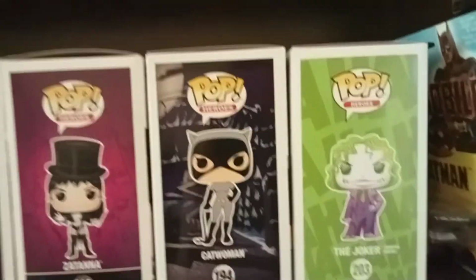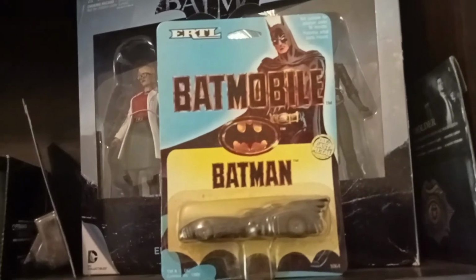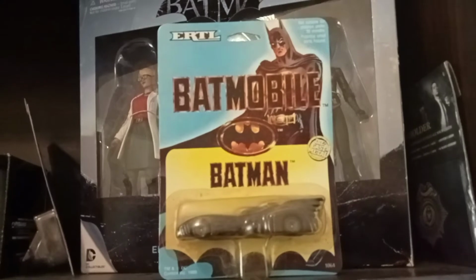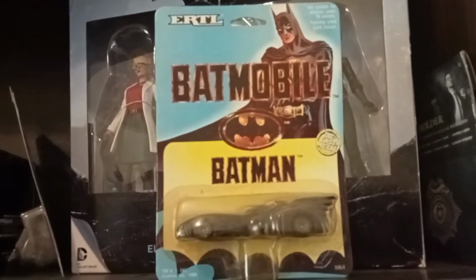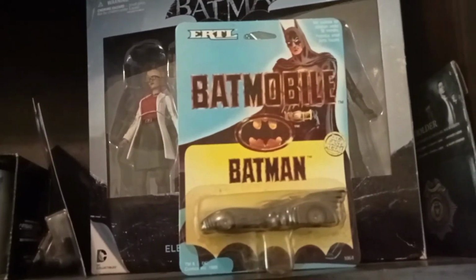Taking a little break from Funkos, this was actually a part of my dad's collection. My dad has since passed away. A lot of the things that you'll see here are from my dad's collection as well. So this is the Ertl, is that how you say it? Batmobile. And probably one of the oldest parts of my collection for sure.